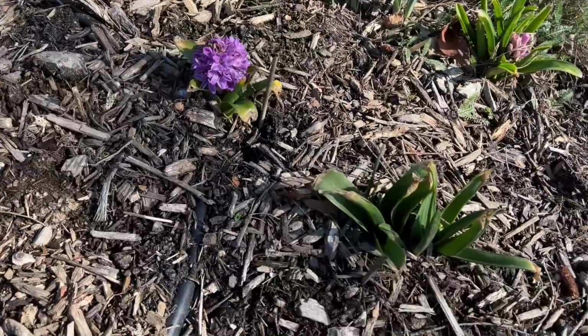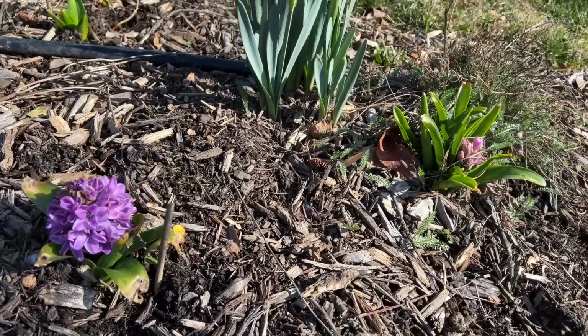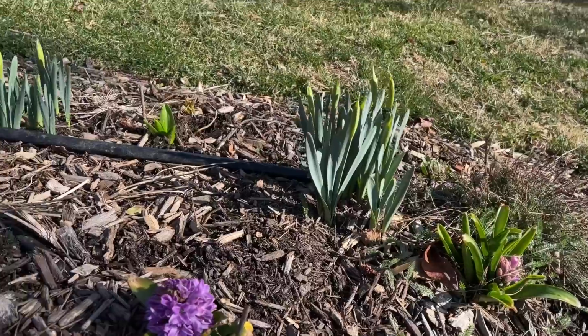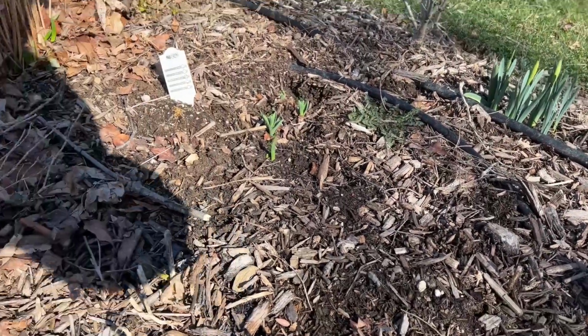We have some hyacinths in these gardens as well that have started to pop. These are second year, so they're not going to bloom as beautifully as they did last year, but I think it'll still be a nice pop of color. Something has been eating on them.